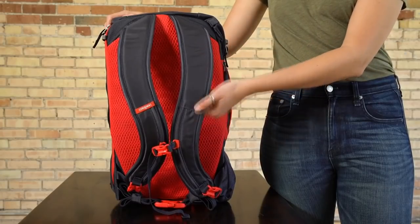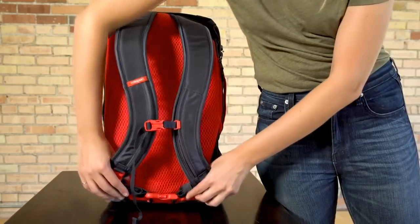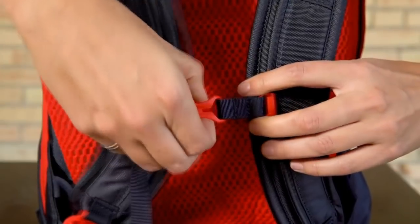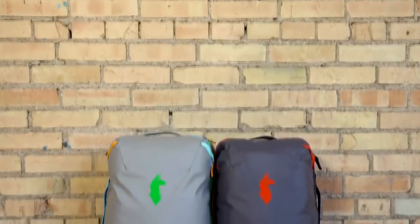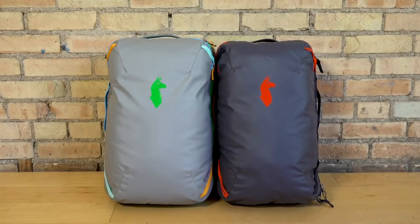The Alpa 28 suspension system includes contoured padded shoulder straps and an adjustable tuck-away waist belt to distribute weight evenly and help avoid back pain. The system also includes an adjustable chest strap and a breathable mesh back panel. The Alpa 28 includes many purpose-driven features that keep your travel essentials organized and easy to access.